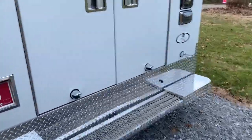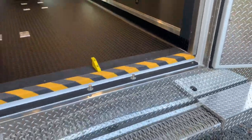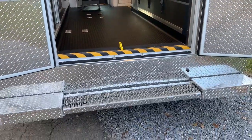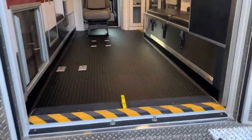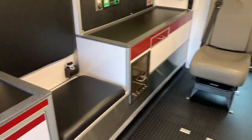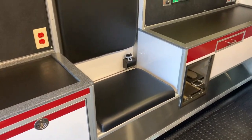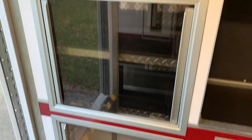The load height is 30 1/4 inch with no cargo or payload. It has new flooring, new upholstery. It has a left side attendant seat configuration with forward and aft action areas, storage below, behind, and above.